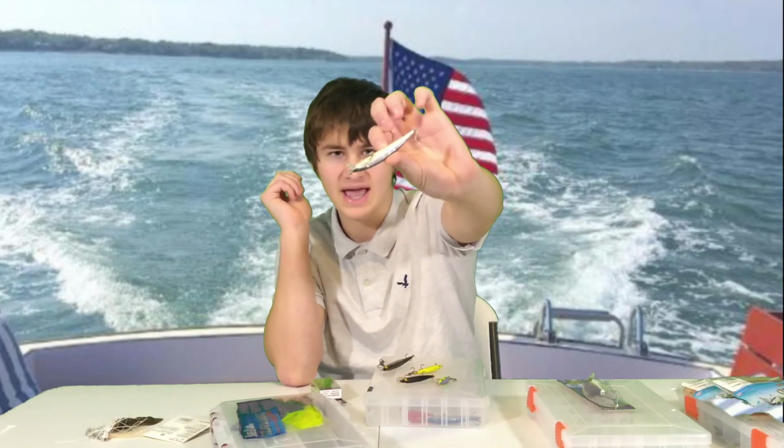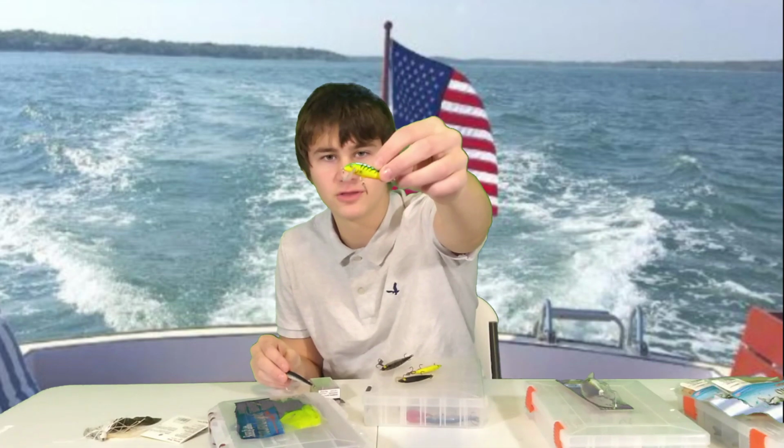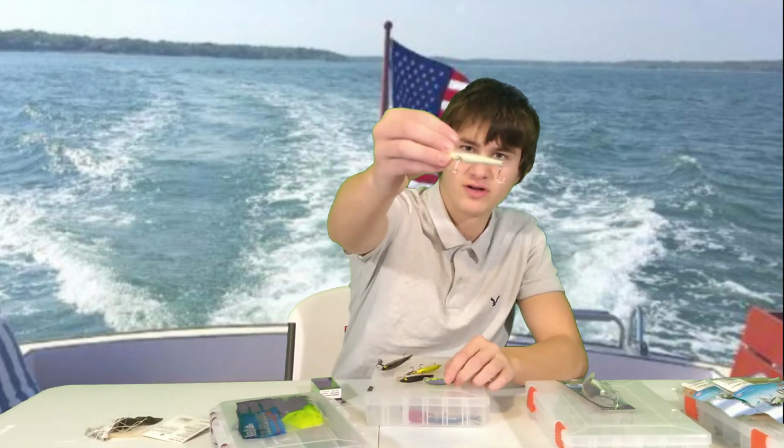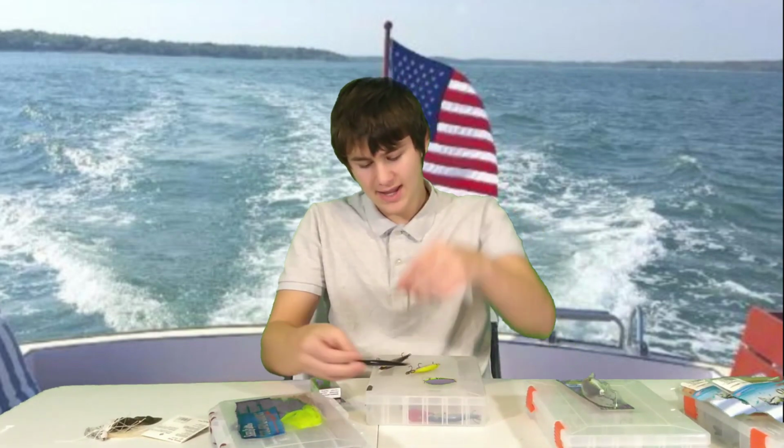I would not recommend you going anything over this unless you're going for 4 or 5 pounders. But I've caught some big 3 pounders with just this small little one right here. And I usually use one that more looks like a shad type lure. And I got a lot of silvers.